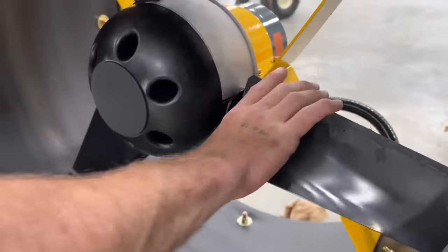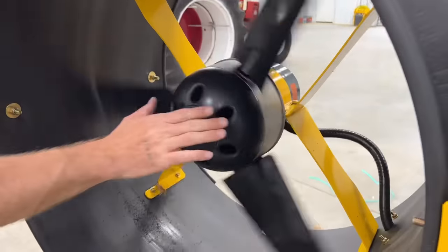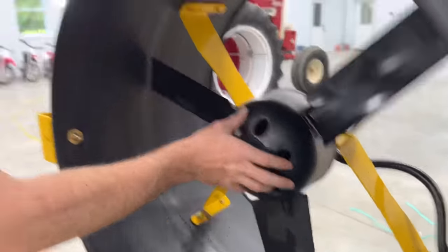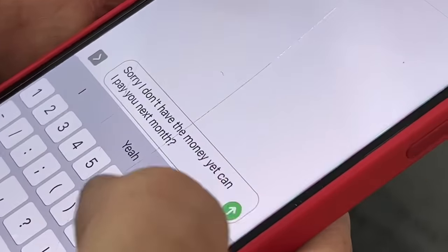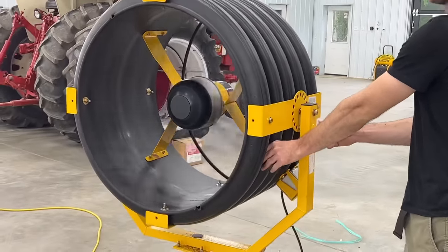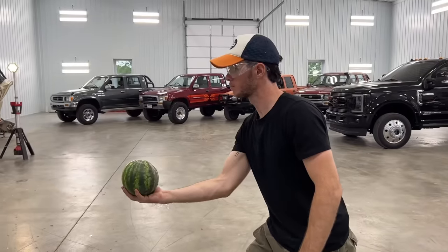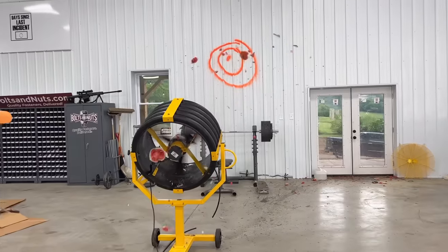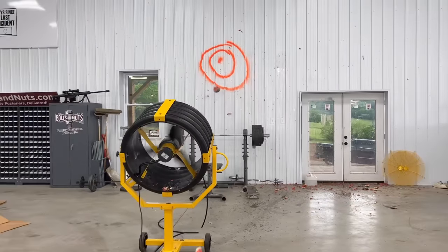Yeah, that's pretty sharp. It's very sharp. So we sharpened the blades, which is what I wanted to do from the start. I don't know why they don't come sharpened. So that'll help it slice through the air better. Oh!